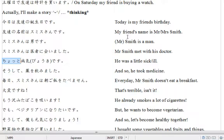ちょっと病気です。So, 病気, that's how to spell 病気, for ill or sick. So, ちょっと, a little bit, so a little bit sick. So, he was a little ill or he is a little sick. そして, so 薬を飲みました。So, he took medicine.